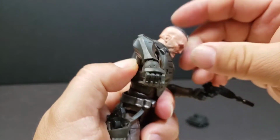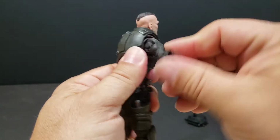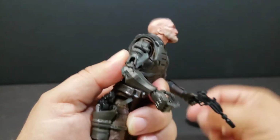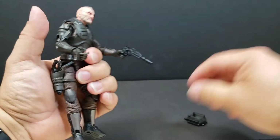That's kind of nice. Usually in toy figures, you don't get to see this much. Usually you can move it to the side like this, but you don't have a full range of looking up like this, which looks really cool.